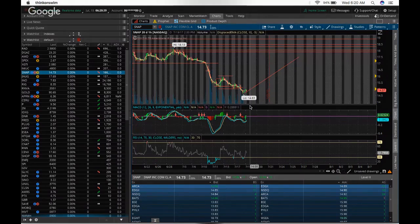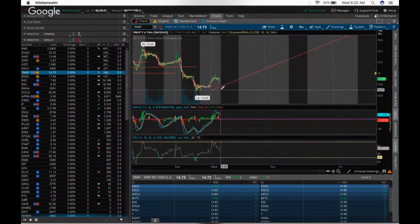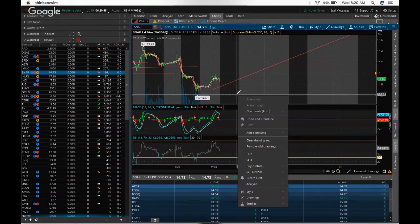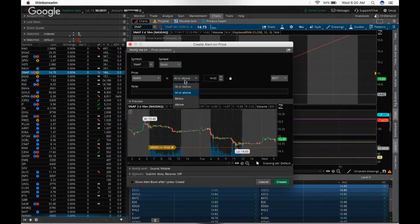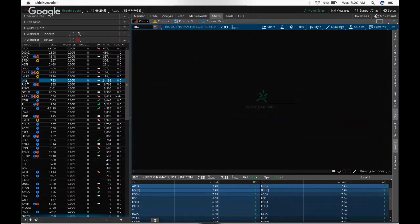So it comes down to setting my alerts and just waiting, being patient and not forcing the trade. I have my alert if it goes above 15. I'm also going to put an alert if it breaks its support, which is its 52-week low. That stock hasn't even been out for 52 weeks, so it's funny.